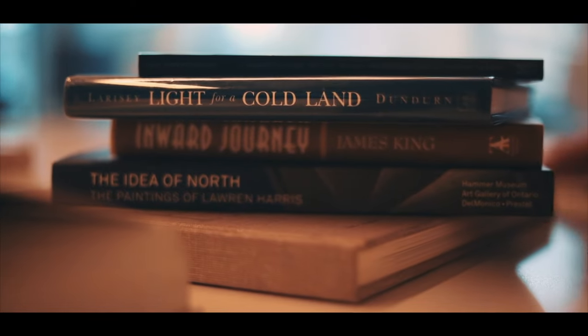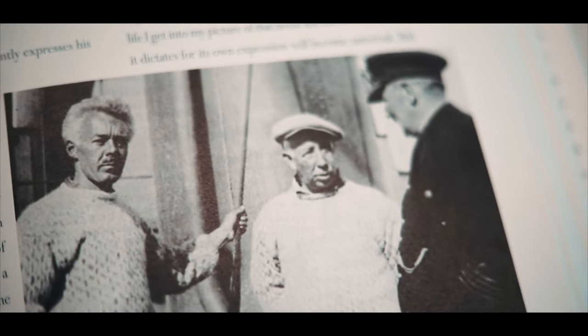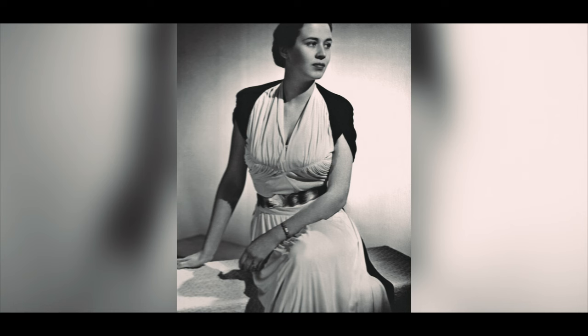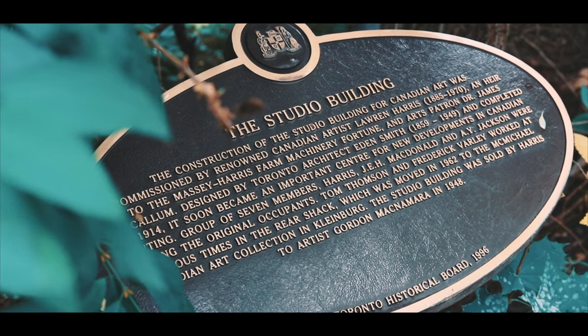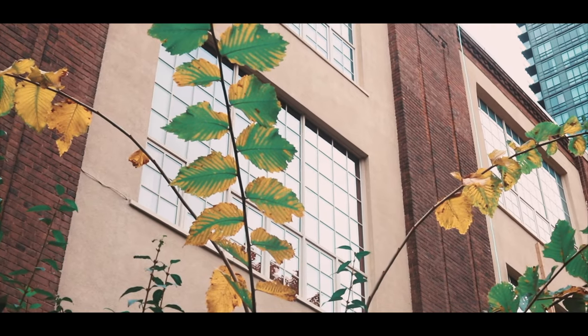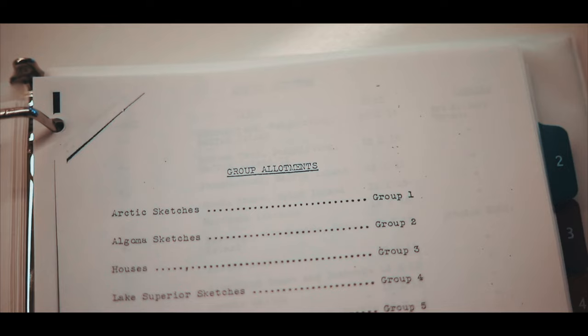That search for a Canadian style led him, as you might imagine, to the Group of Seven, and most particularly, Lawren Harris. Lyle and Harris formed a connection based on mutual admiration, and this connection extended to their children. John's daughter Nora and Lawren Harris Jr. were also friends. And around 1936, they arranged to meet at Toronto Studio Building, which was custom built as studio space for the Group of Seven. From the many Lawren Harris works stored there, Nora selected these three works.